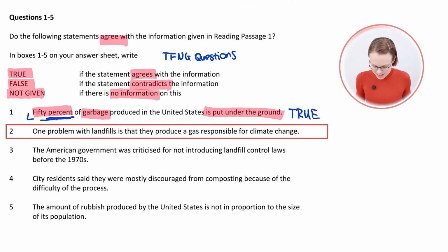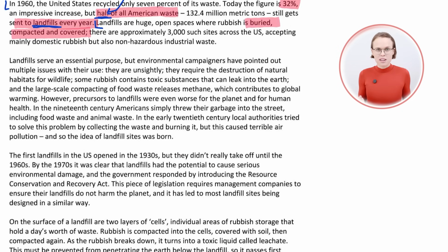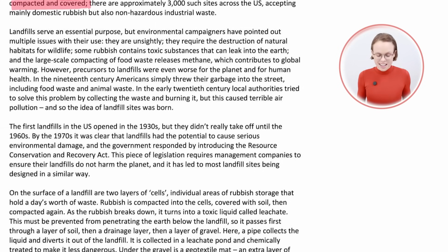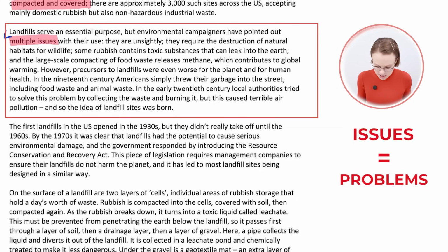One problem with landfills is that they produce a gas responsible for climate change. So we're looking for problems with landfills and we want to know whether they produce a gas that is responsible for climate change. There was nothing about that in the first paragraph, so let's have a look at the second paragraph. Does it say anything about that? Landfills serve an essential purpose, but environmental campaigners have pointed out multiple issues with their use. This is interesting because our statement talks about a problem and this section talks about multiple issues, and issues are problems. So let's continue reading.